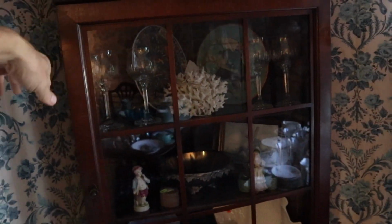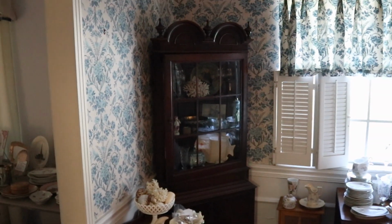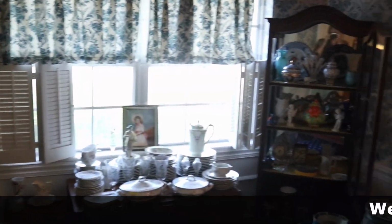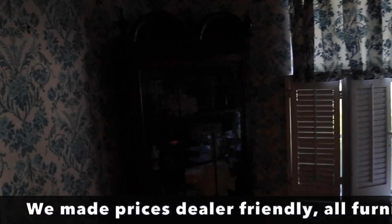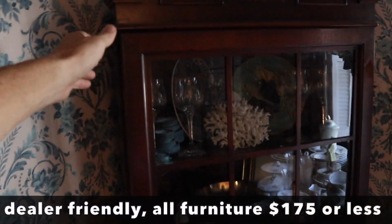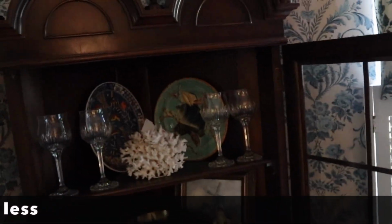I'm going to shut the door on this one so you can see, because it really does have a nice look to it. And what's great is the size. It's not gigantic. Neither is this one over here, which is sort of a Hepplewhite style. And let's take a look at some of the fun things that are in here. She has some seashells and coral and things like that.